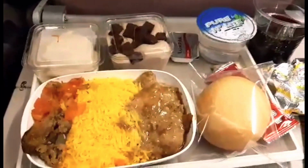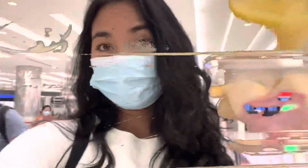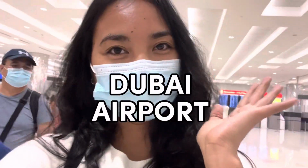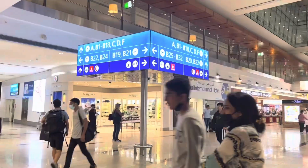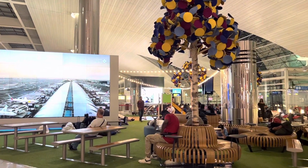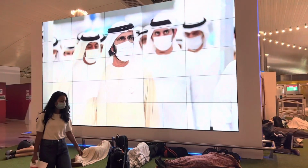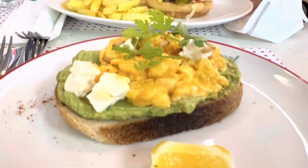This is our dinner, there's rice, I'm so happy, and this is our snack before the plane. Finally here in Dubai! Airport Dubai is so huge, but it feels like Manila because there are so many Filipinos and speaking Tagalog.